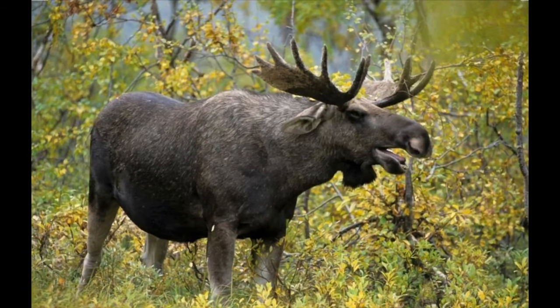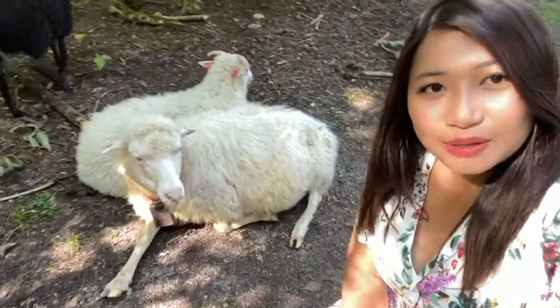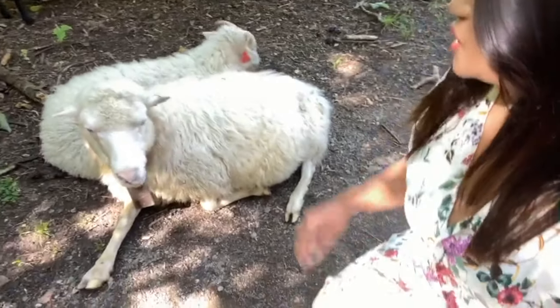So here we are in the Austrått Lunden, or you are walking into the woods, into the trees, into the forest, and you can have a close encounter with the moose or other wild deer here. So here you can experience touching them.